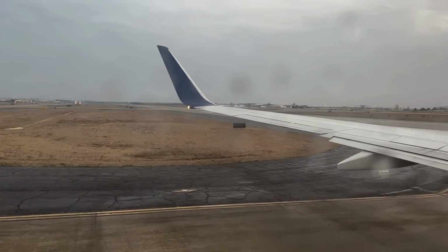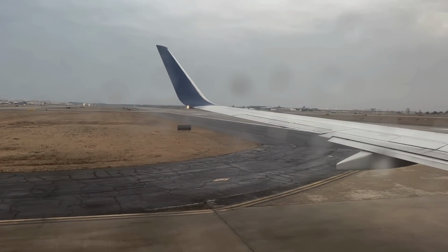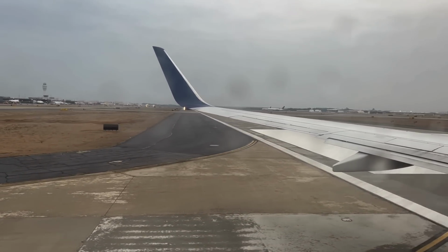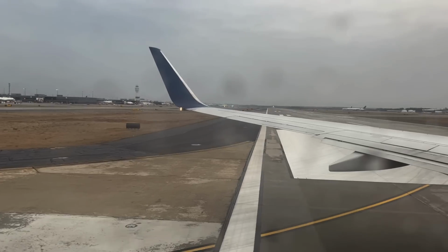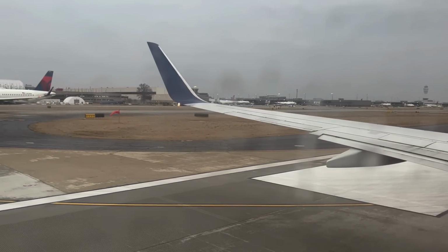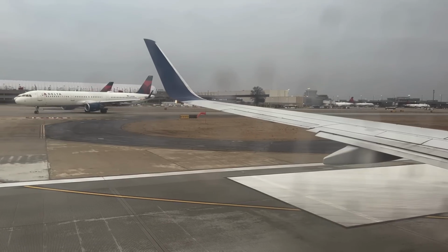The tower told us that we need to fly the RNAV departure to Grits. This is part of a departure procedure called the Varsity 1 departure, and an airspace fix called Grits is our first waypoint before we proceed to the south toward our destination in the state of Florida. I know that you all like to listen to engine sounds as we take off, so I'll let you listen in to these engines.